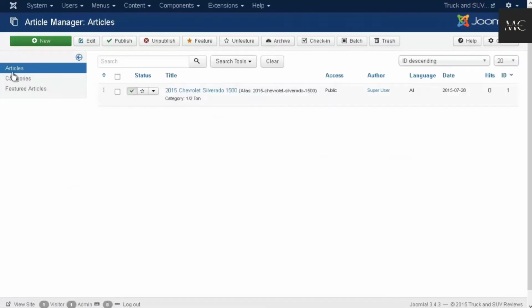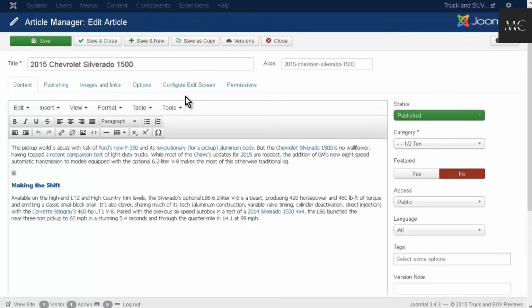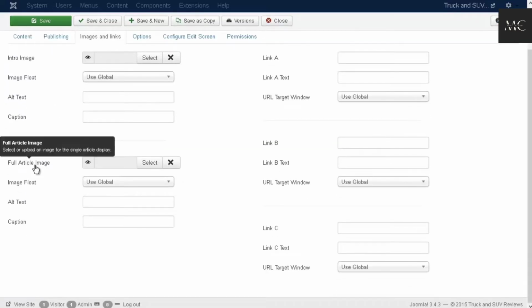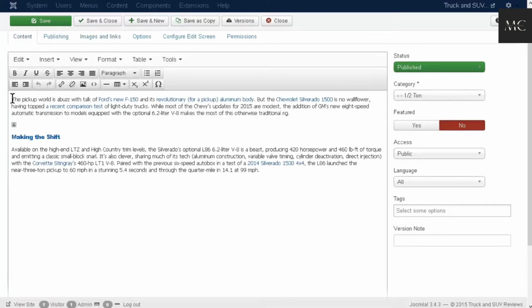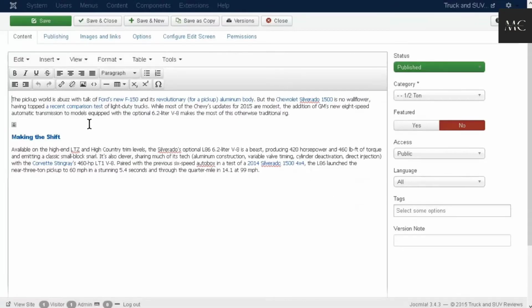Okay, so this is the article manager category, and we can set featured articles like I showed you before. Now, I didn't add any images to this article when we were first in here. So there's a couple ways to do it. We can go back into the images and links, and this is the intro image where you can use this on blogs and stuff. And then there's the full article image down here. You can also use the editor and bring one right into the article. So if we go back here and click on insert image here, we have to bring a URL in for this one. Okay, so those are the different ways you can do it.